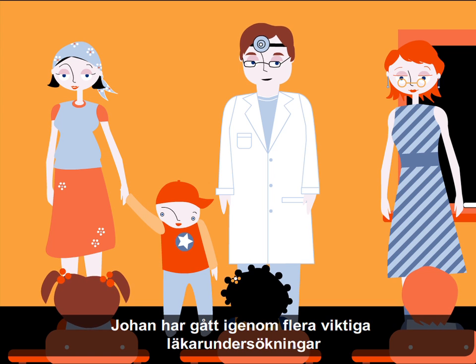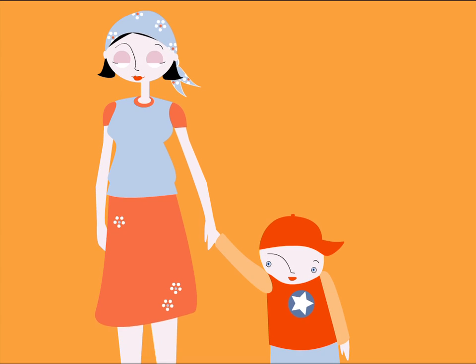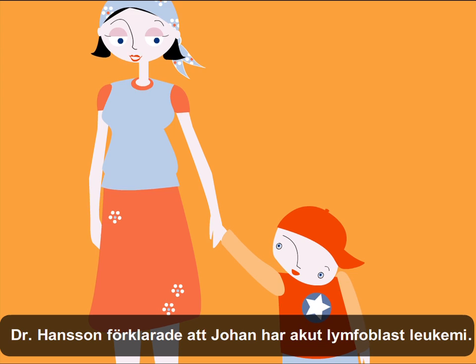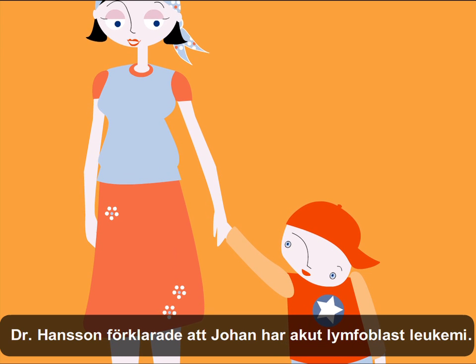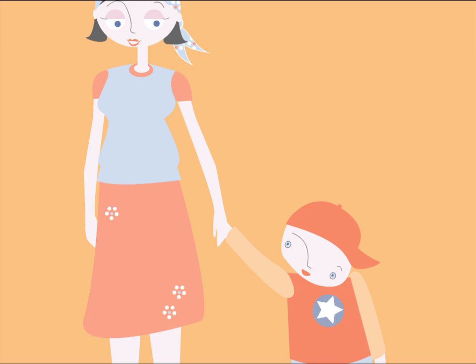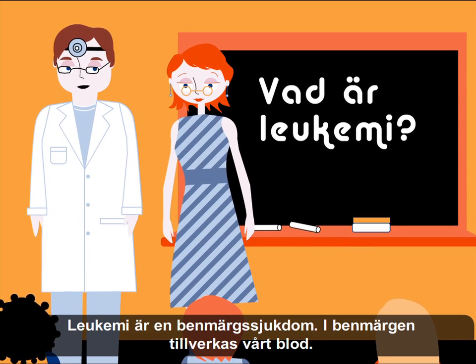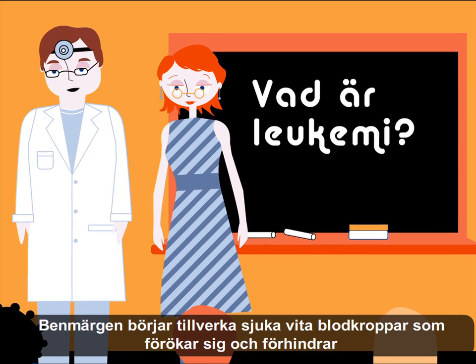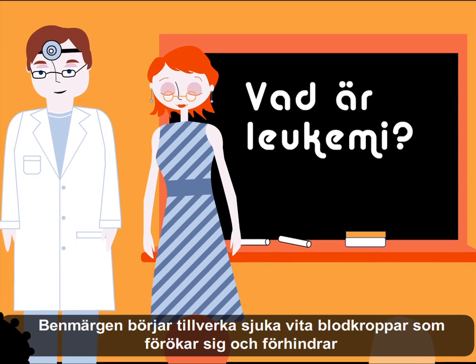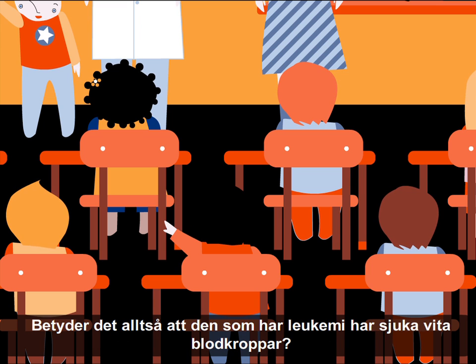All the checkups that John had done were important. It was the only way Dr. Hugo could make a thorough diagnosis. Dr. Hugo explained that John had acute lymphoblastic leukemia, the type of leukemia most common in children. But what is leukemia? Leukemia is an illness which affects the bone marrow, the blood factory, which starts producing sick white blood cells that multiply and prevent the normal blood cells from doing their job. If you have leukemia, you have sick white blood cells.